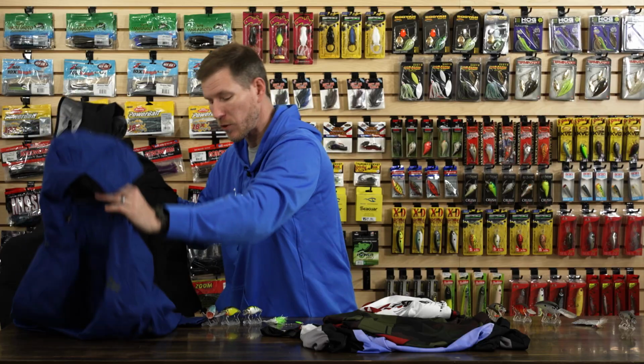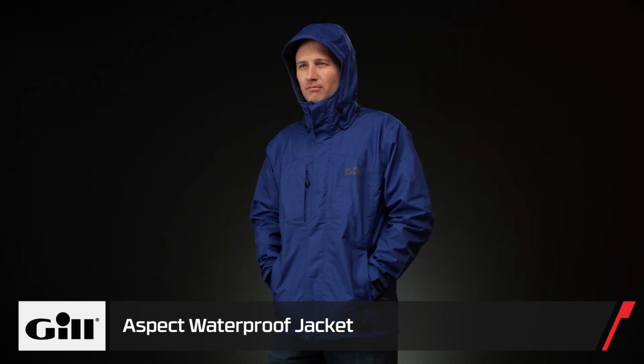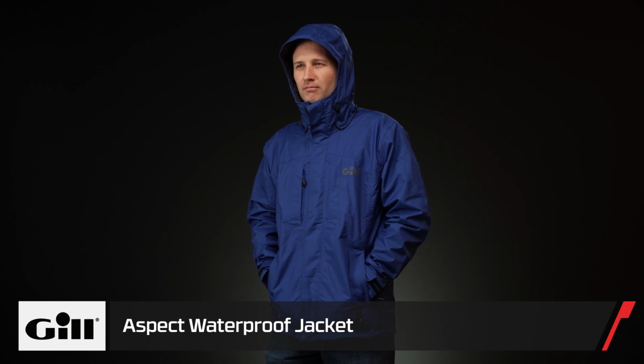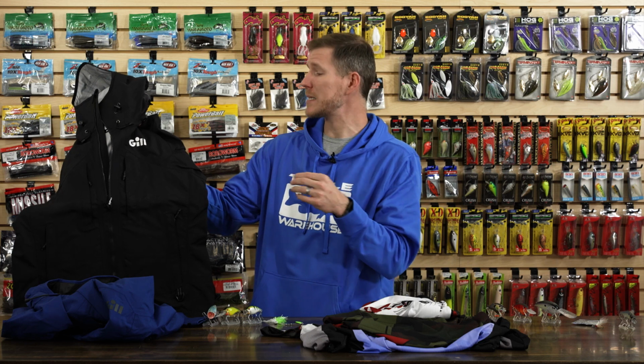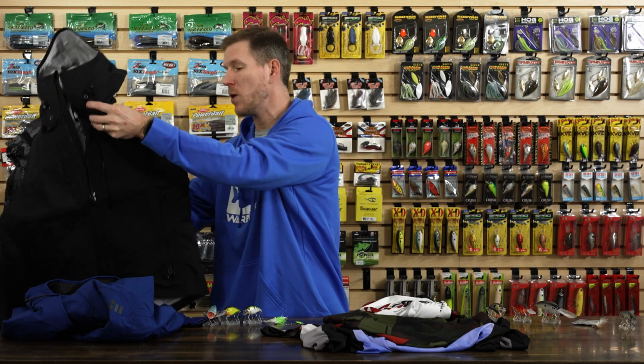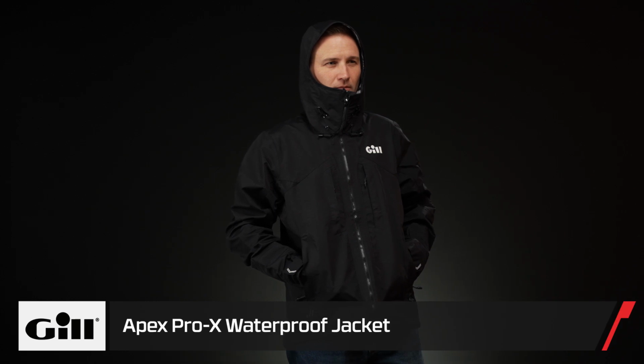So whatever your need is, if you're looking for a versatile jacket, you don't need that heavy, super warm jacket, maybe you can go with the Aspect here. But if you are looking for that supreme, superior, late season tournament, wet weather jacket, they've got you covered with either the Apex or the Meridian. Both of these are gonna offer a ton of warmth and a ton of waterproofing.